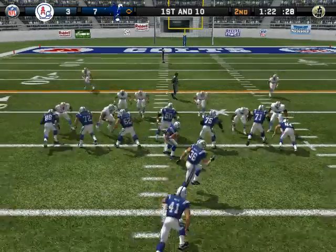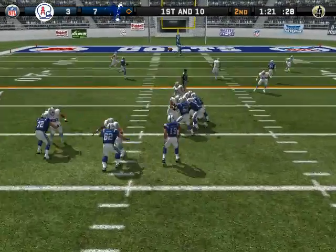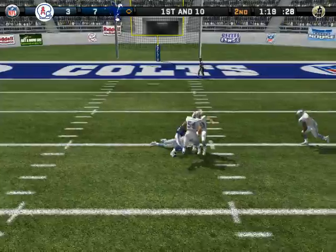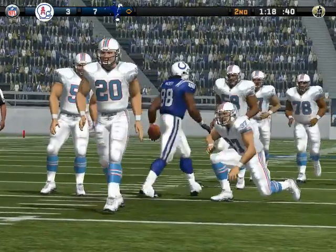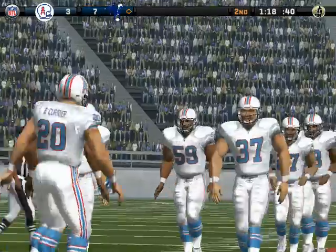Number 41 in the backfield. Setting up play action. Throws it. Jumps up. He has it. Number 37 is there on the stop at the 15-yard line. They get another first down here.